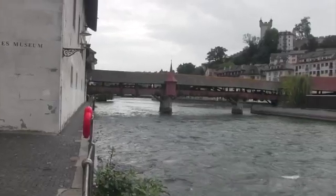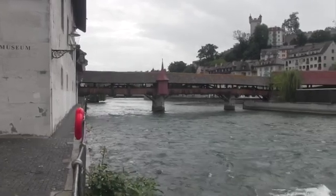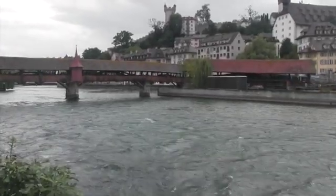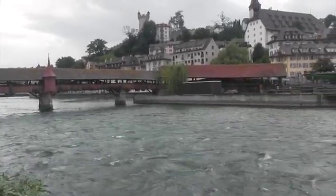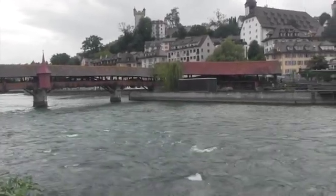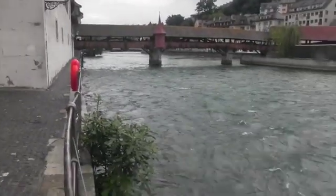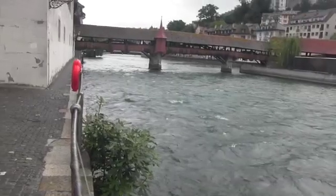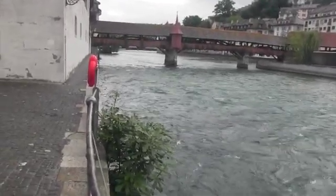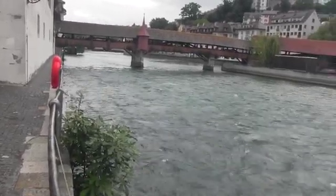This is called Spreuer, S-P-R-E-U-E-R, I think, something like that bridge. And it was built in 1408. It has 57 pictures, as well as pictures of the Dance of the Macabre. At least they've entitled it that. And it's called Spreuer because spreu was the kind of grain that in this area they milled, and the chaff, C-H-A-F-F, from that grain, this was the only place that it could be dumped into the river.